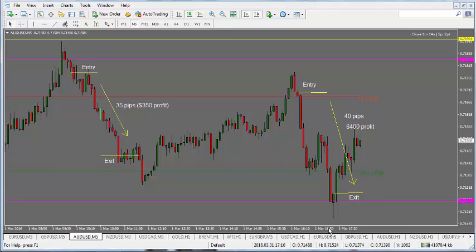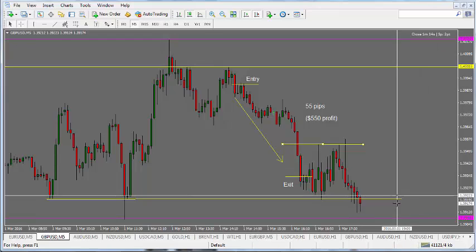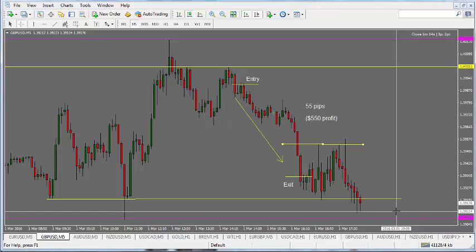And then Australian dollar, we got $750 here, sorry. And we have $550 in profit here. Looks like I'm going to take my trade out. It doesn't look like it has hit. My take profit was at 10. It hasn't quite hit it.